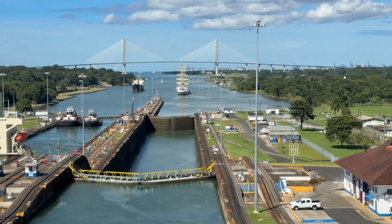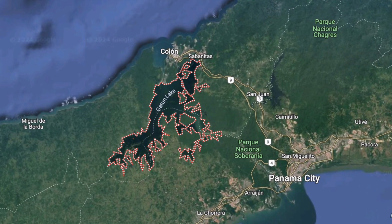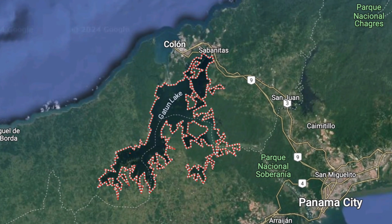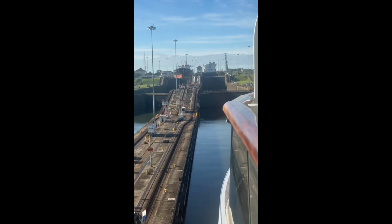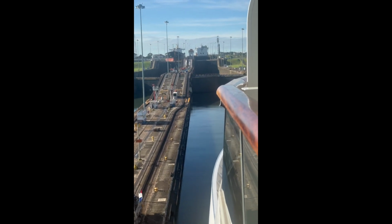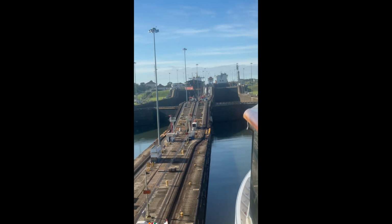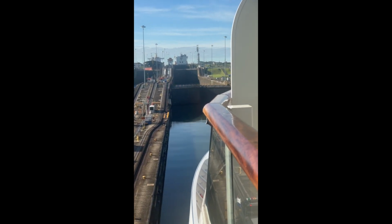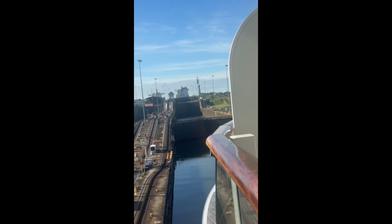It's gravity. There's an artificial lake in the center of the canal called Gatun Lake, G-A-T-U-N Lake, and it's 85 feet above sea level. This was built on purpose to feed water to these locks, which work with gravity. So if you're in the Atlantic Ocean coming into the Pacific, you have three sets of locks that'll lift you up 85 feet to match Gatun Lake.